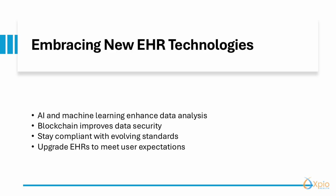Now, when we talk about future-proofing your EHR, these emerging technologies represent the core innovations that you need to consider. AI and machine learning transform raw data into actionable insights, helping your team identify patterns and predict outcomes for truly personalized care delivery. Blockchain technology addresses one of healthcare's most pressing concerns, security, by creating immutable records that protect patient information integrity across all systems. And regulatory requirements continue to evolve rapidly, and your EHR must adapt to these changes seamlessly to maintain compliance without overburdening your staff.